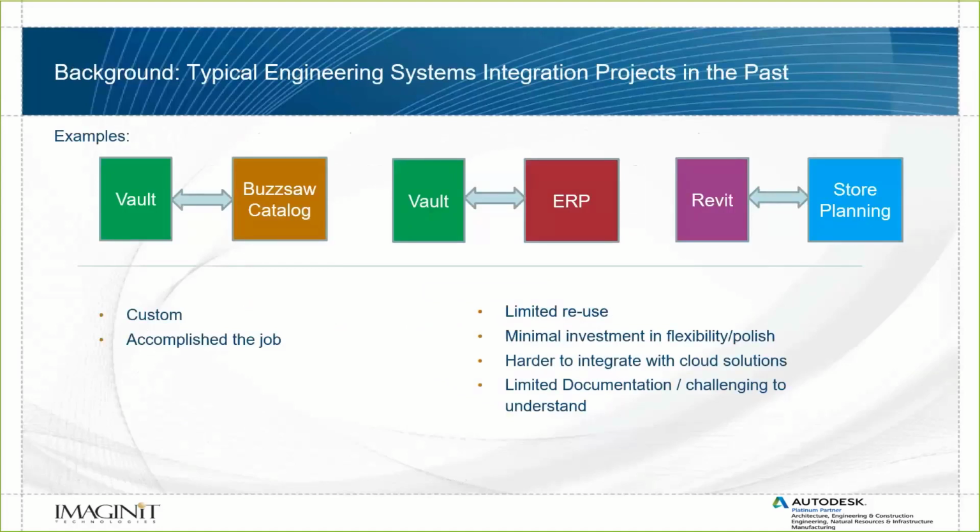In IMAGINiT, really going back 25 years, I think actually even closer to 30, we've been doing system integration kinds of projects, and they've mostly been on a custom basis. These are a few of the kinds of things that we've done a lot of over the years, but these have all been relatively custom jobs. They got the job done, but there was limited ability for us to reuse things. There was really limited investment in polishing the tools and making the actual integration processes top-notch, repeatable and traceable, because each one was funded individually by an individual customer.